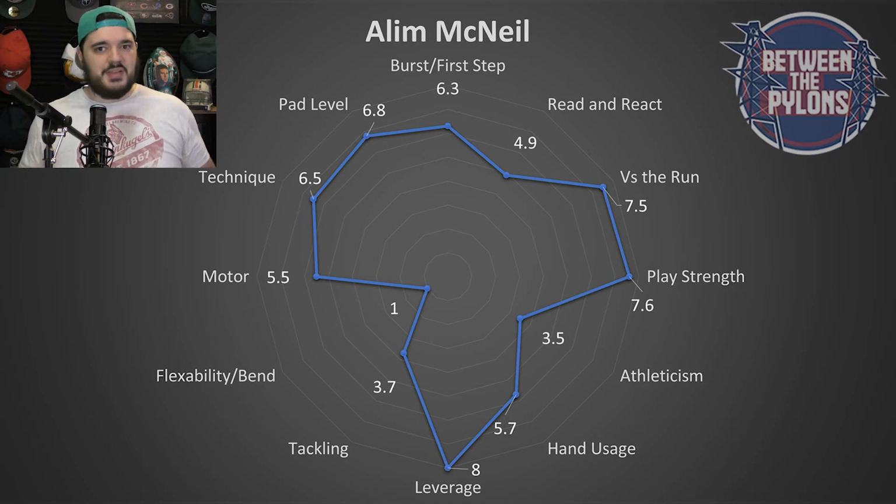Jesus Christ, he'll be pushing that pocket constantly. So that's going to be fun to watch. I love guys like that. I had a whole lot of fun watching this film.